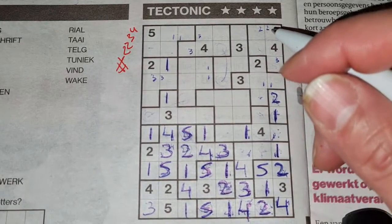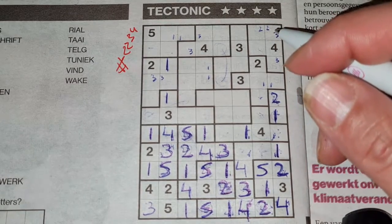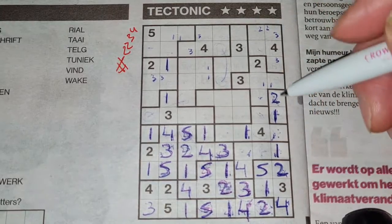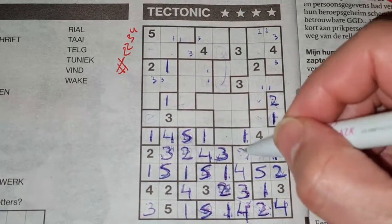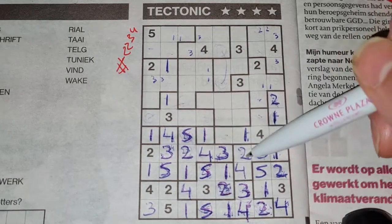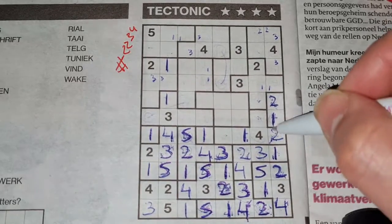Let me see. 2 numbers left. The 3 and the 2. We see here 2, no 2 there. 2 should be here. 3 goes there. This box can be a 2. That box can be a 2. So 1 box left for the 2 should be here.